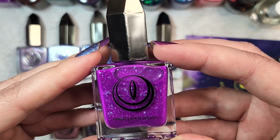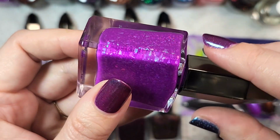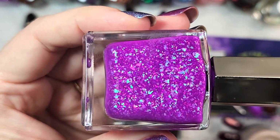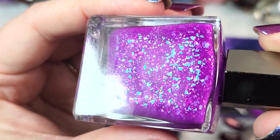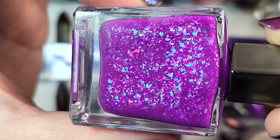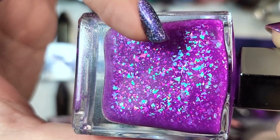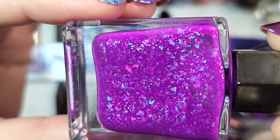The next one is a beautiful berry fuchsia with flakies, and this one is called Mood Ring. And this is another absolutely gorgeous color. I love the juicy tone of this, and I also really like these flakies in this base. Look at how green and aqua they are against this beautiful tone. You do also have some that pop up in a pink. Also from my angle back here, I'm seeing orange as well.